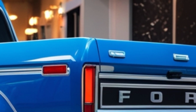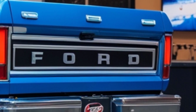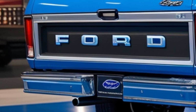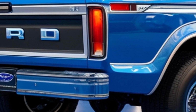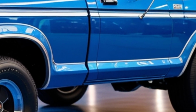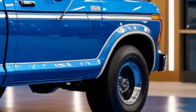The 1975 model year also saw a few updates over earlier generations. These included subtle styling tweaks, minor changes in trim availability, and slight improvements in ride comfort. Fuel economy was not a strong point, especially with the larger V8s, but that wasn't the focus of trucks in the 70s. Performance, utility, and durability were the main selling points, and the F100 delivered in all areas.